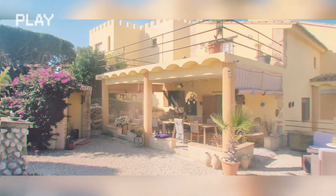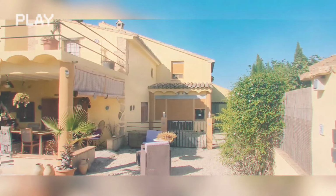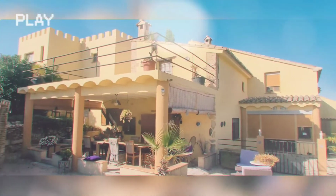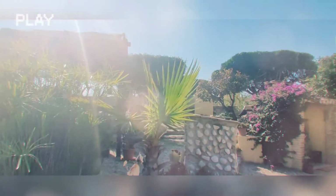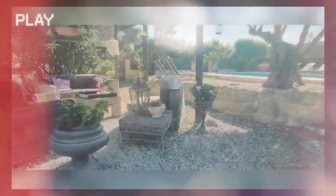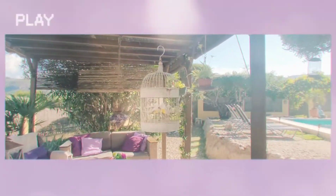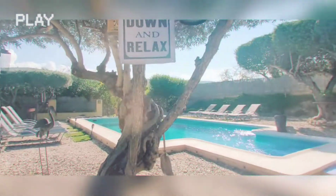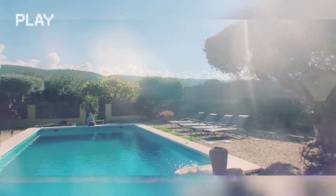So coming into the main grounds, we're having a look at the house. There's a beautiful terrace and sun terrace. A lovely mature garden. Walking up some stairs to a seating area by the pool. This pool is a filtered pool. It's in perfect working condition, and as you can see, plenty of space for sunbathing.